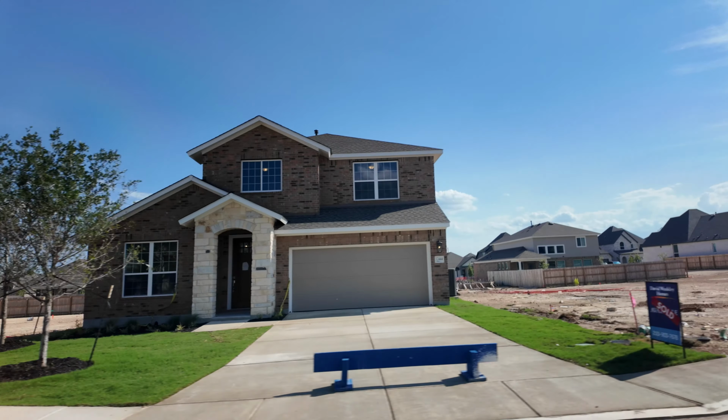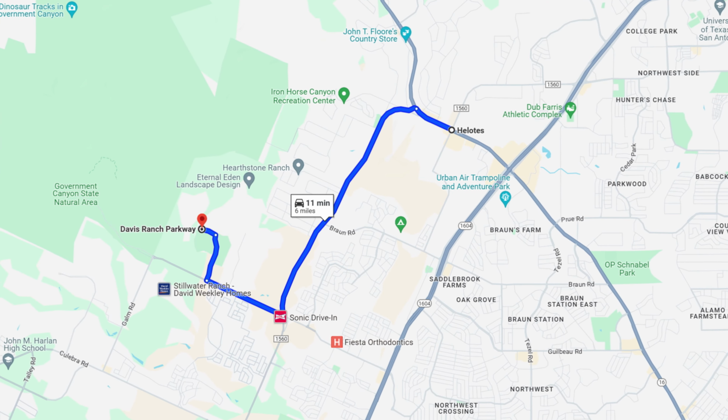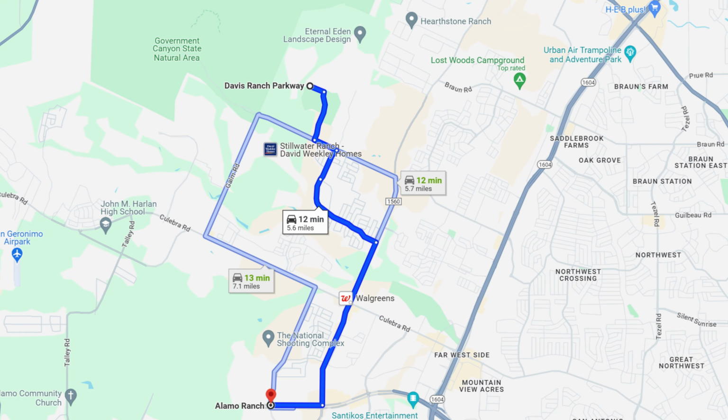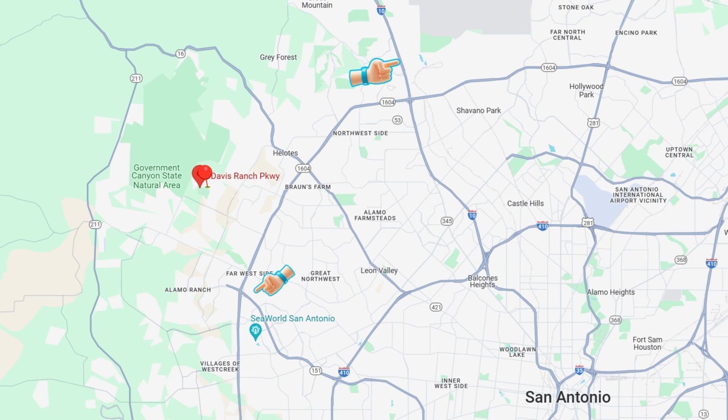Now, this neighborhood does sit just south of Helotes, so if you're looking at it on a map, it's like 1 exit away from Helotes, and you're only about 2 exits away from Alamo Ranch. So the cool thing about living over here is that you have access to pretty much whatever you want, right? You're in between the highways, I-10 and 151. So if you're going into town, you can choose pretty much whatever way you'd want to go. Probably go 151. It's usually a little bit less crowded than I-10 is. But that being said, you're pretty centrally located, despite being located outside of 1604.